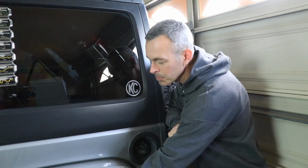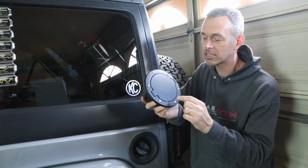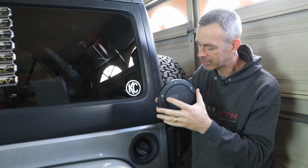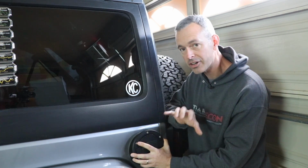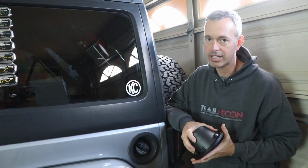The cool thing is that my son hooked me up. He got me a little gift. He got me one of these gas cap doors, and it's got a silver American flag on there, which is a very cool touch. So I'm going to give this another try, but that's why currently I don't have a Mopar gas cap door on here.